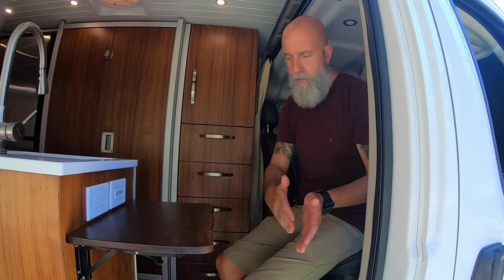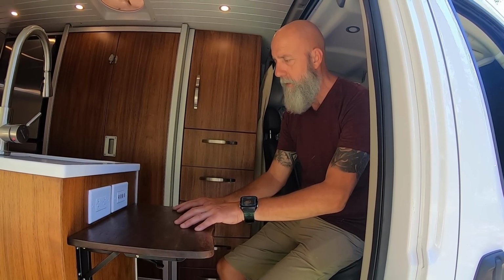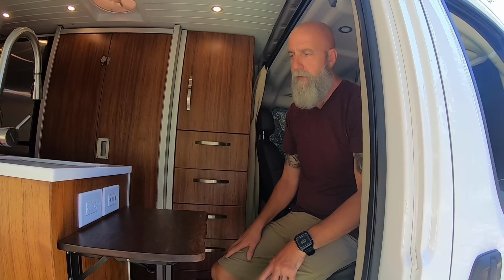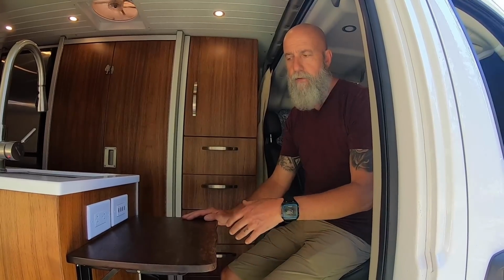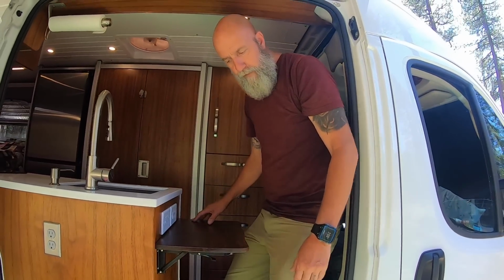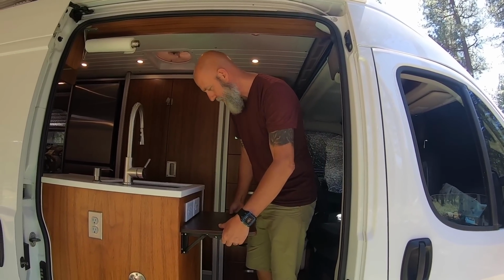Yeah, and as far as we could have had this come all the way out here, but we know from our road truck, which had a similar fold-up table, that invariably, when you have it out, you'll have a bunch of stuff on it, and you want to go outside. So you want to be able to have it to where you can still get outside without having to take everything off and close it.